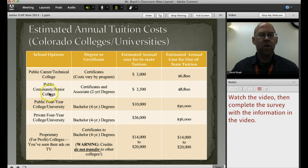A public community or junior college, this is like the Community College of Aurora, CCA. They give you certificates and they also give you 2-year degrees. They're called associate degrees. You can get an associate of arts, an associate of science, or an associate of different kinds of things. They're slightly more expensive than the tech school, but not by much. It's right around the same kind of price for a 2-year degree.